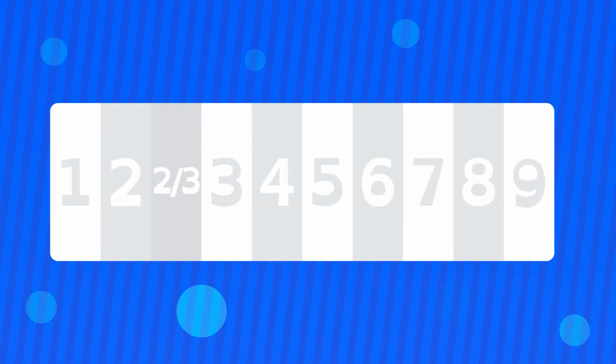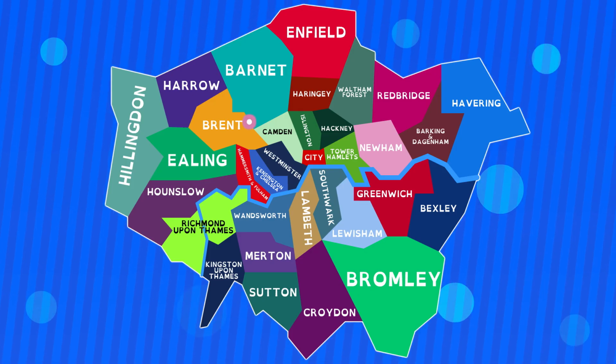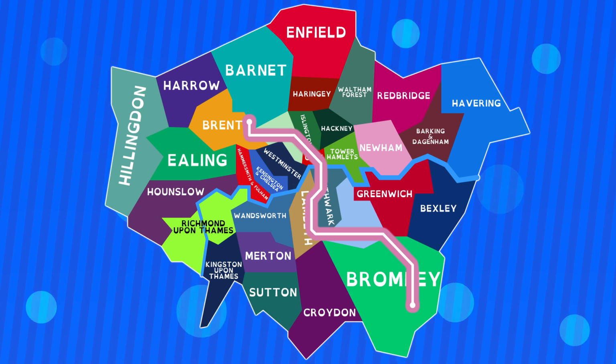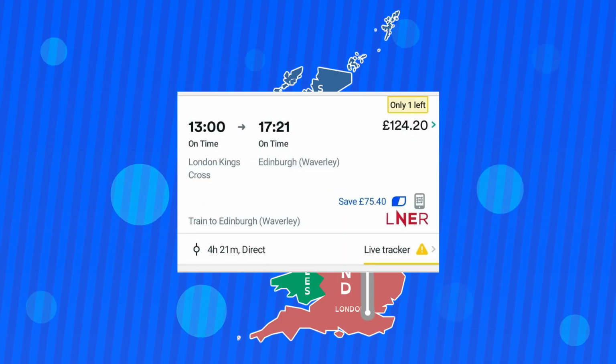Trains in and around London work in a fare zone system, which is why some tube stations outside of London cost loads just to go to. If you're using National Rail to get from one part of London to another part of London, you should be fine. But if you're going very far out of London, tickets can get very expensive. National Rail stations outside of London are a lot more scarce too.